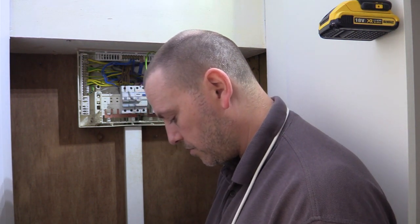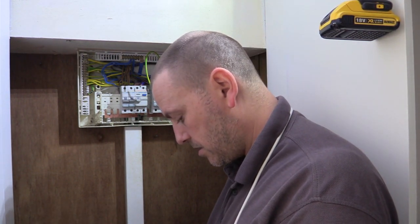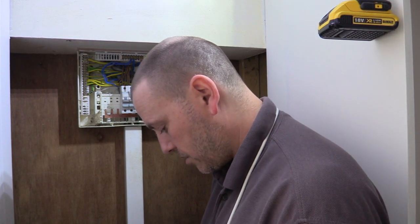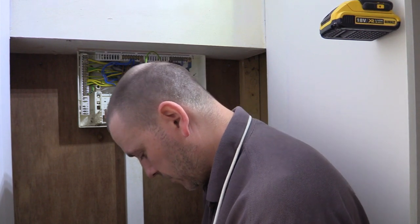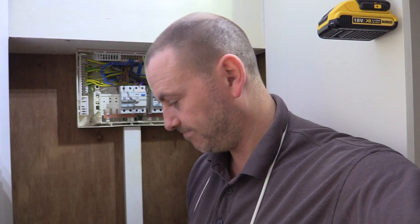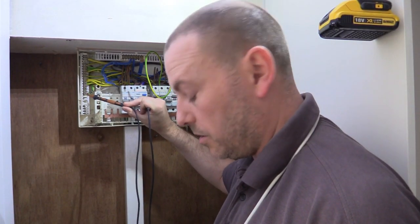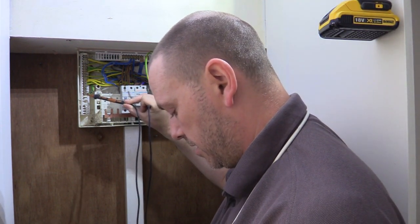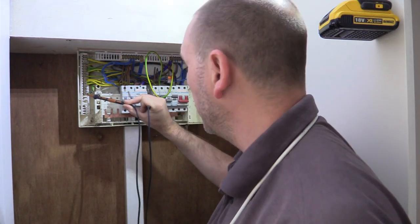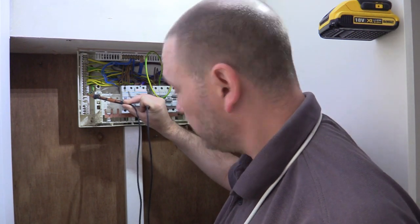We'll get 0 when I plug that one in the right place. No. So I don't think that lead's working. Damn it. Bear with me. So the remote lead doesn't work. The button works, but it's not giving me any continuity through the actual lead. So that's annoying. I've managed to find a way of holding this. I've got my strap now, so now I can press the button.